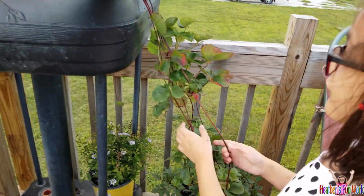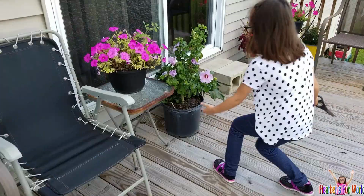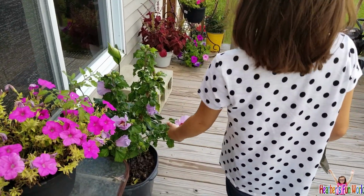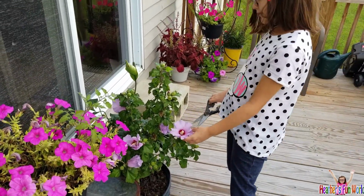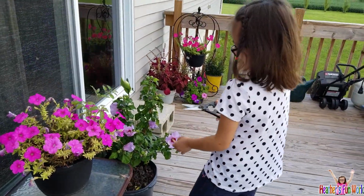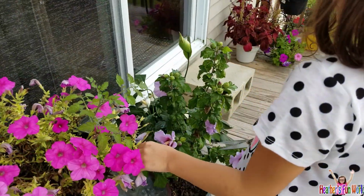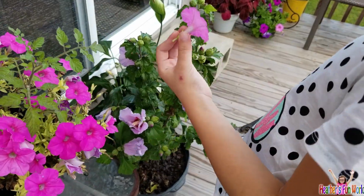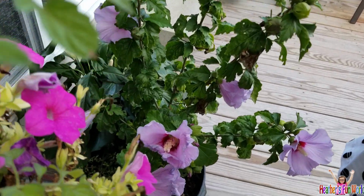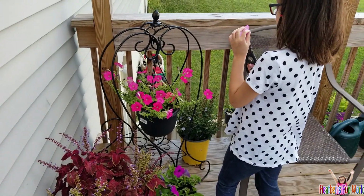Look at these strawberries. Are those strawberries? Yeah, they are strawberries. They've gotten long. Are those Rose of Sharon? Hey, don't cut my flowers! Silly girl! Are you cutting my flowers? Yeah, these are beautiful, aren't they? Let's show it to them.